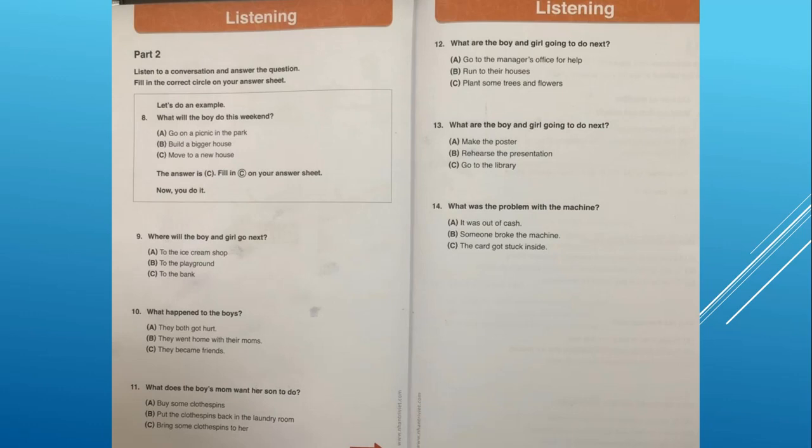What are the boy and girl going to do next? A. Go to the manager's office for help. B. Run to their houses. C. Plant some trees and flowers.